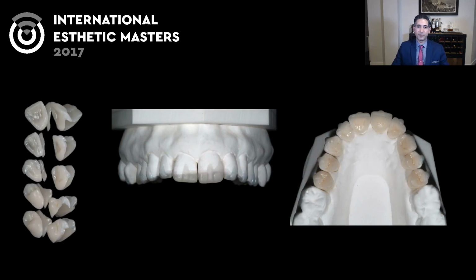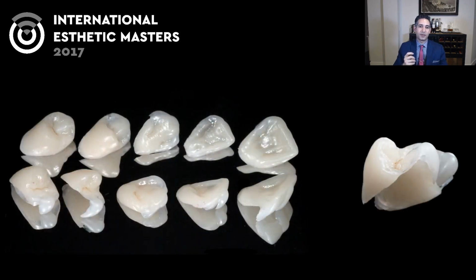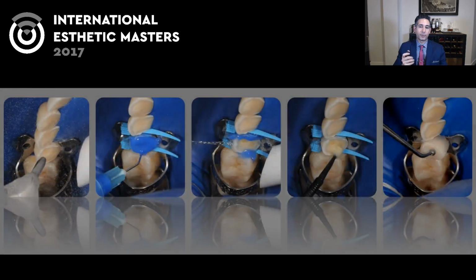These hooks, as I was mentioning before, are the best way to cement these, because without the hook, when one or two of these break off, it's much harder to position things accurately. So if you're doing these, you want to make sure you plan some sort of notch to make seating these into the right position more predictable and easier to deal with. Your lab can do this for you. It's not a big deal. You just have to make sure you specify that you need this to help you seat these restorations. And we go ahead and go through the bonding protocol.